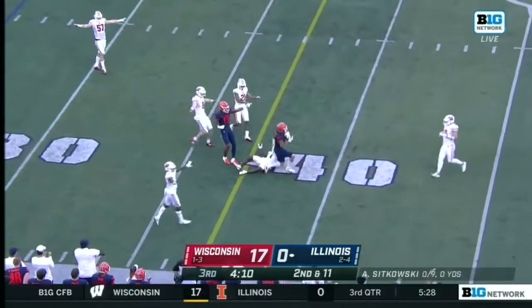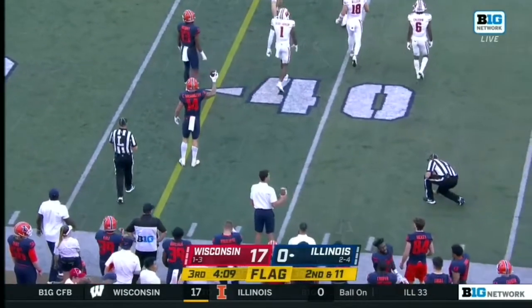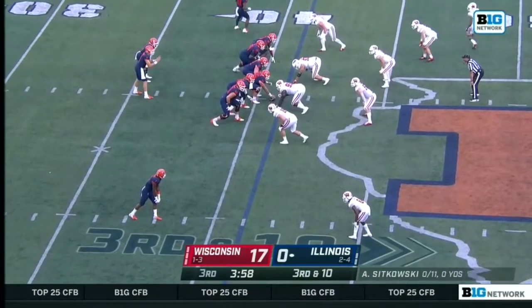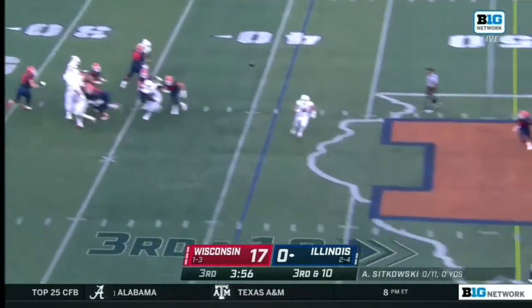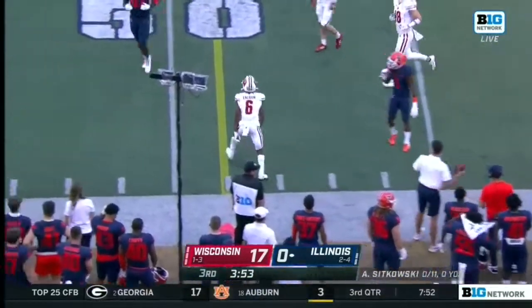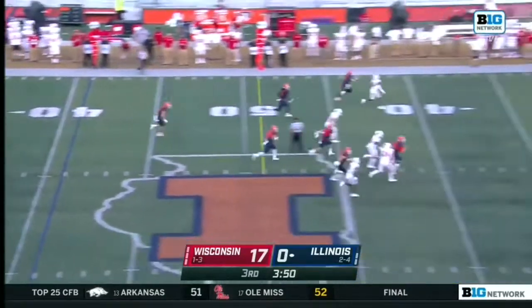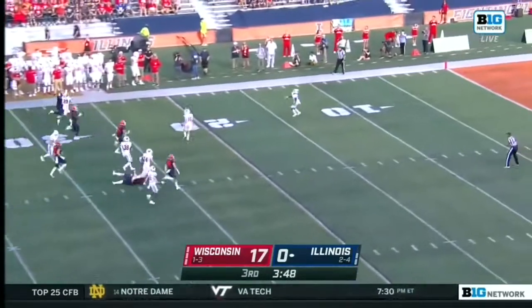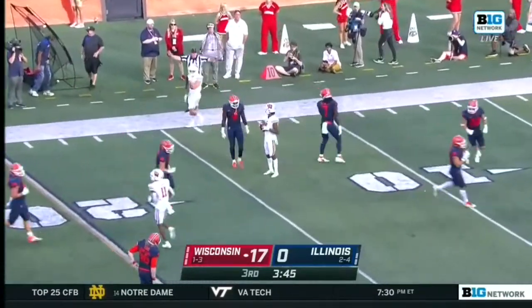Sitkowski, and it's caught by Casey Washington. He goes down, no, incomplete. Watching this guy go in motion, and Williams just follow him straight over. The player in motion was Pat Bryant, and Sitkowski throws to the sideline, and Dean Ingram with the PBU. It's a 3-4 scheme, and multiple looks. Big punt here by Hayes, and caught at the 14-yard line by Dean Ingram.